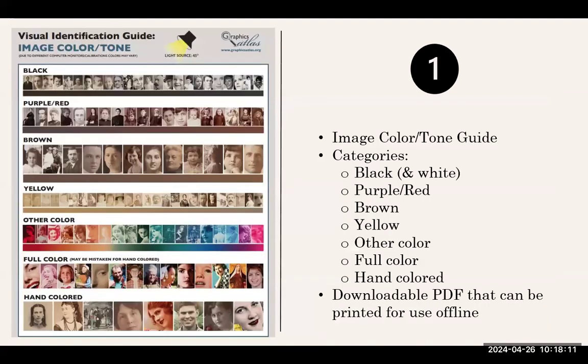So the image color tone guide, the categories, they have black and white, purple and red, and you see the purples aren't like a true vibrant violet purple they're talking about. It's just the tones of the image. Then there's brown, yellow, other color, which you see is a variety of colors. Then there's full color, and the hand colored ones, which definitely, especially prior to 1935, you would see hand colored ones. And these are all available as a downloadable PDF that can be printed for use offline.